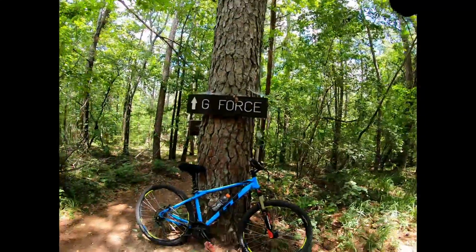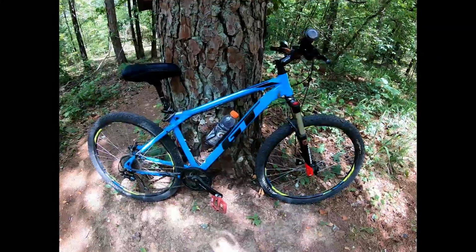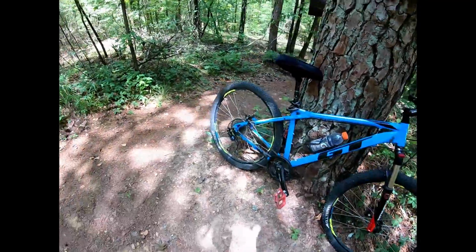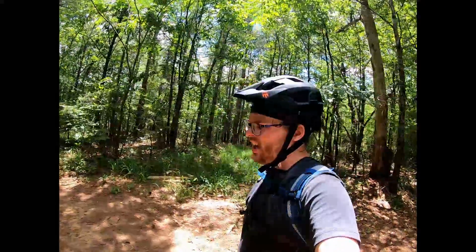Hey, by the way, this is my bike. It's a GT Aggressor Pro. I've made changes to it since getting it. But yeah, I'll probably do a video showing what I did to it. Yeah, I'm going to take a little breather, and then we're going to ride G-Force.